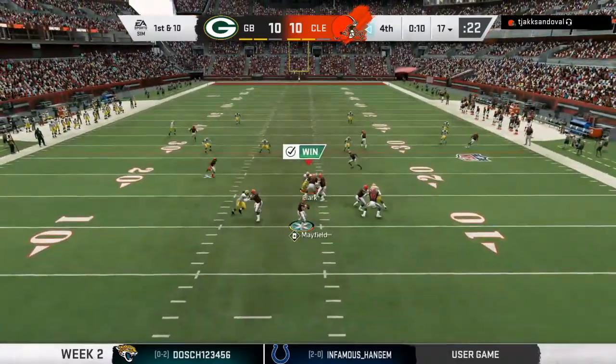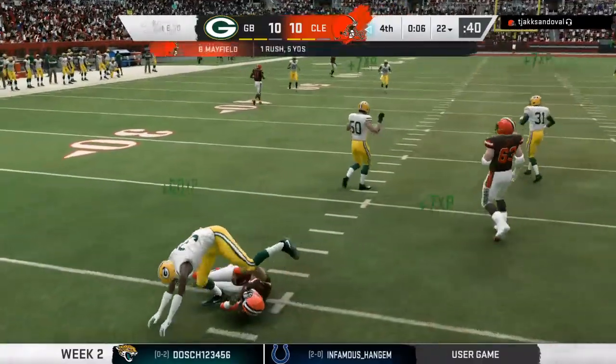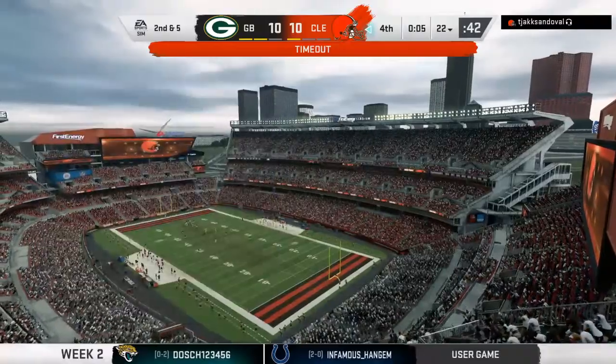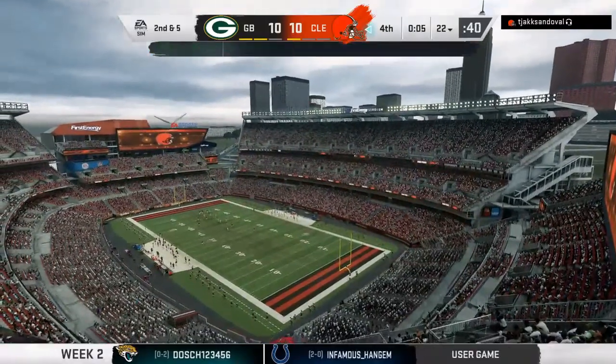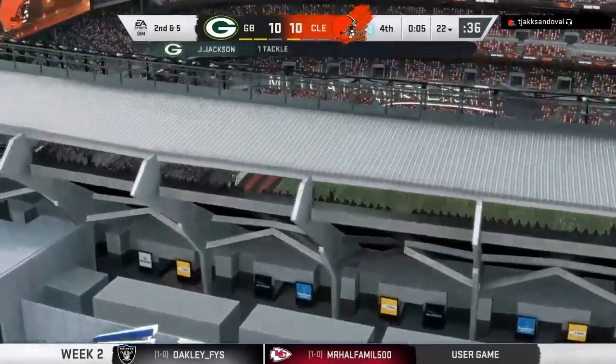Risk reward, okay? If you go for it, what is the absolute reward on this? But the risk is probably greater. Run the clock out, get to overtime, and try and win it there. All right, we'll see if they do just that. And the clock will now stop as a timeout is called with 5 seconds left.